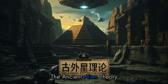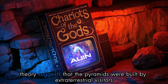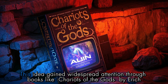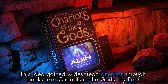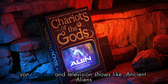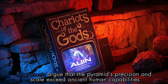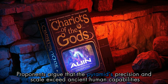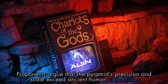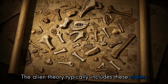The ancient alien theory. Perhaps the most popular alternative theory suggests that the pyramids were built by extraterrestrial visitors. This idea gained widespread attention through books like Chariots of the Gods by Erich von Däniken and television shows like Ancient Aliens. Proponents argue that the pyramid's precision and scale exceed ancient human capabilities. The alien theory typically includes these claims.